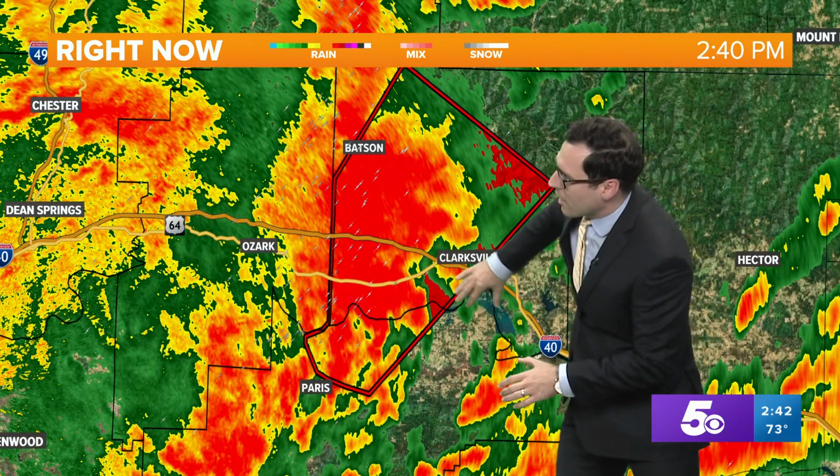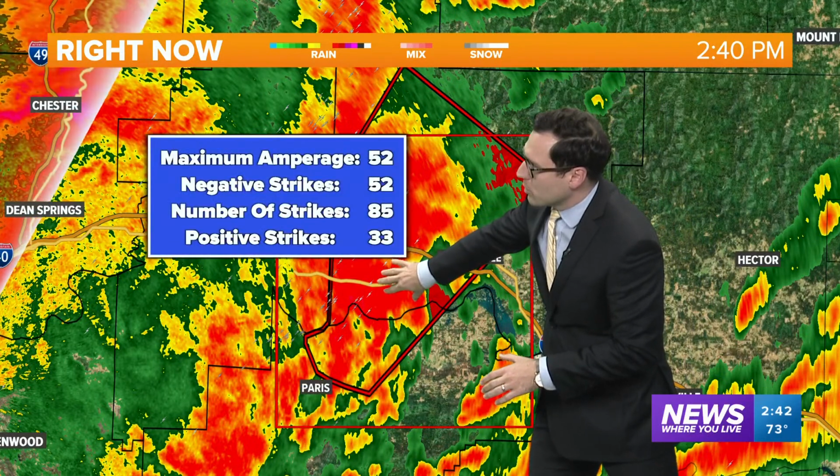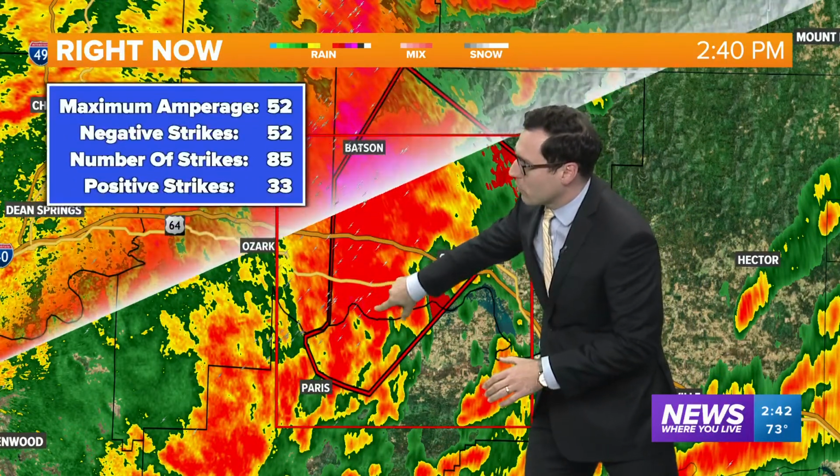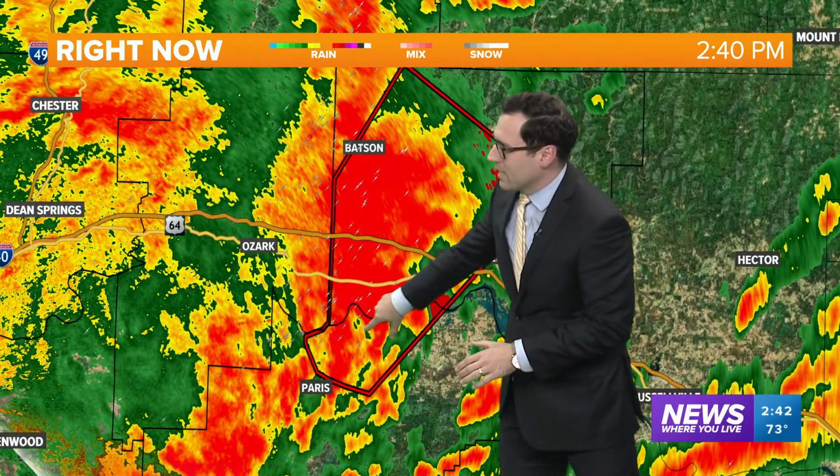There is warm, muggy air flowing right into this storm. And again, it's messy. If this was producing a tornado, it looks like it would be pretty rain wrapped. You wouldn't see this, and it is producing some strong winds as well. Lightning is ticking up in here.